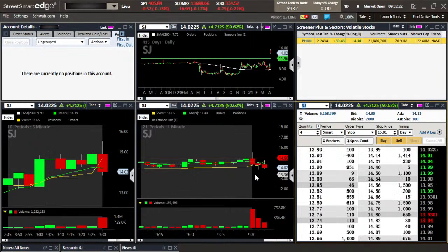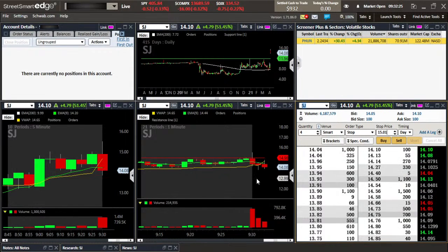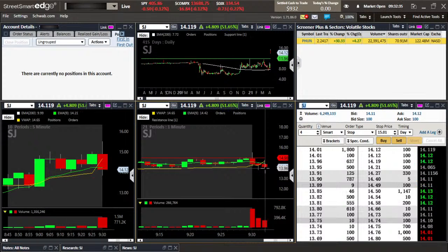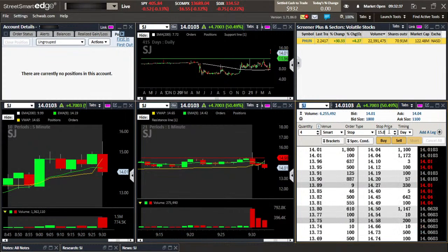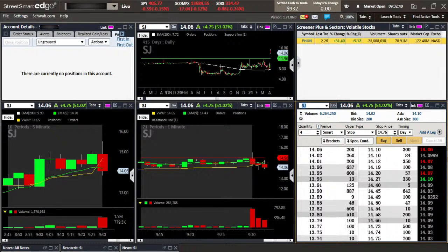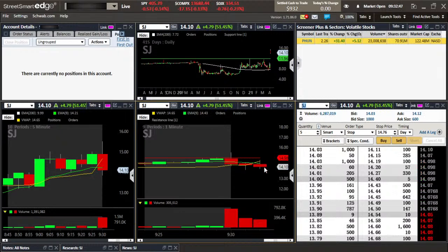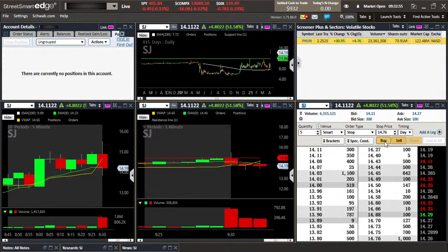1501. Pushing back down there under VWAP. I do not like that action. Failed off of VWAP. The high there was the 1475. Will it stay above this 1383? If so, the entry would be the 1475. So I'll go ahead and put an order up there for that 1475, but it's just looking so weak right now.